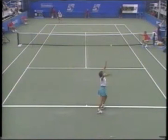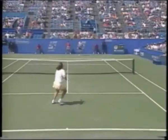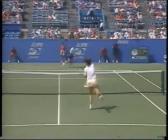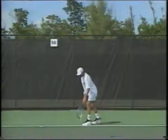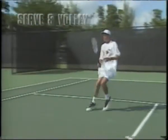Today, with the power game and the more forceful ground strokes, serving and volleying is more challenging. But many players are working the point well and trying to get to the net for the kill. With the tough passing shots in singles and the big returns of serve in doubles, proper technique on the volley is more important than ever. Serve and volley is another way to make the transition from the baseline to the net.